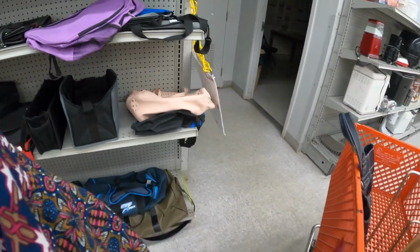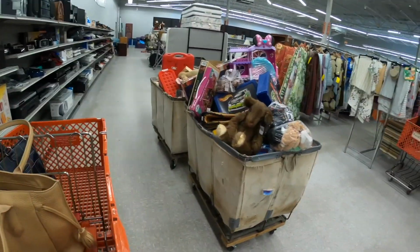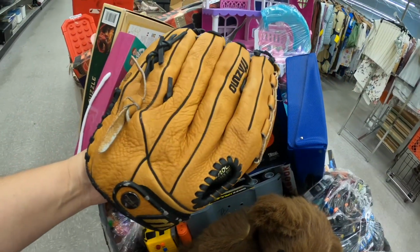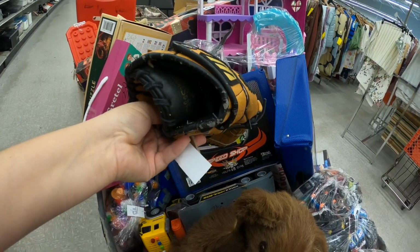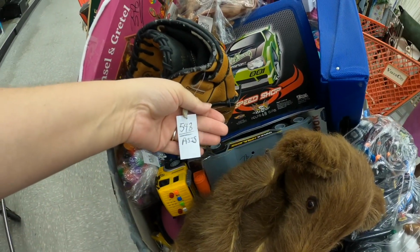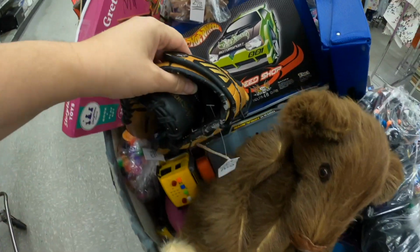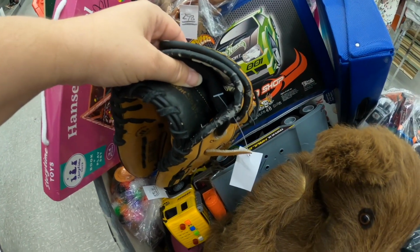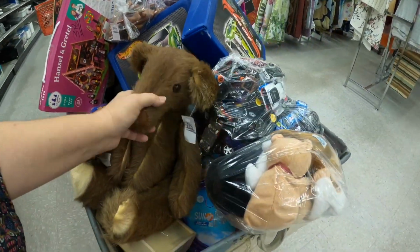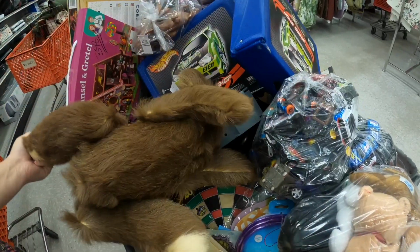Okay, so these aren't looking that great, but they do have some fresh carts out here, so I am going to obviously stop right at the fresh cart. And right off the bat I see a Mizuno baseball glove. It's got a little bit of wear around the edges, but it's really not too bad. But they did say as is, so I'm going to pass on that, because we are coming out of baseball season, and I hate to sell things that have wear on them, because then somebody's not going to like it and they're going to want to send it back.